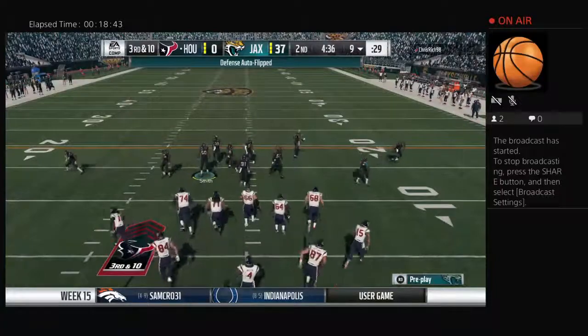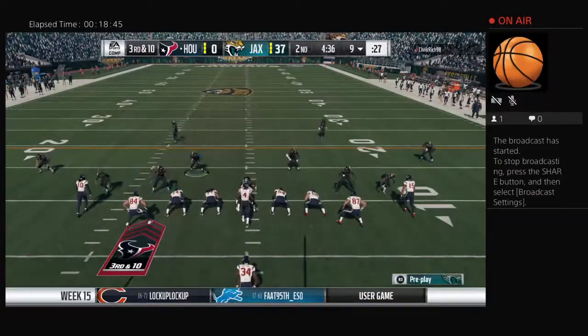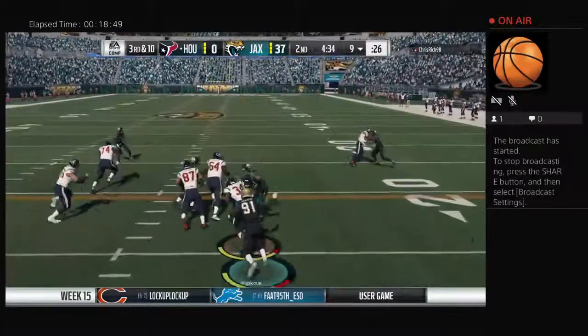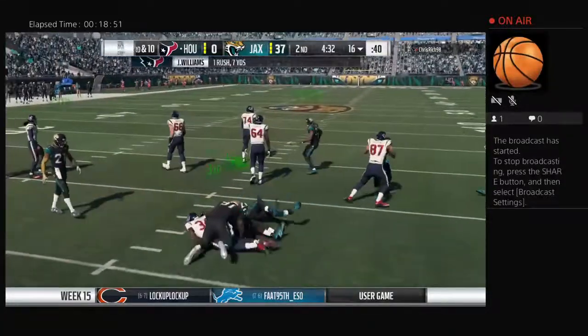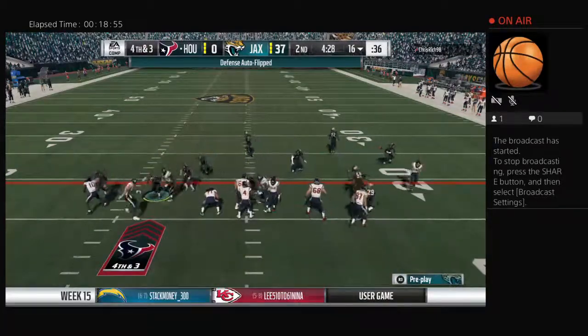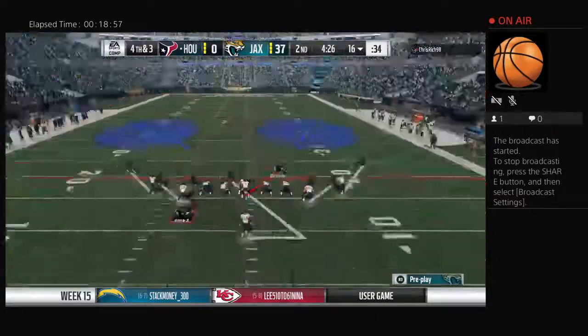The Texans on 3rd down. 0 for 3 to this point. They could use a conversion. This is 3rd and 10. Williams. And able to get it here to about the 16-yard line. It'll be a gain of 7, but I'd imagine we'll see the punt team here on 4th down.